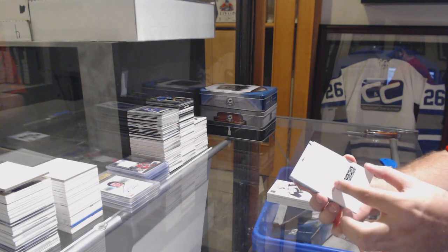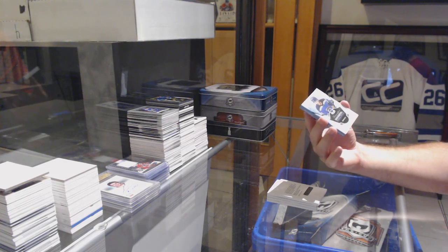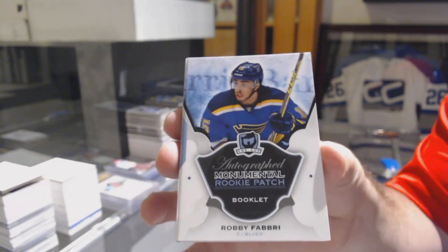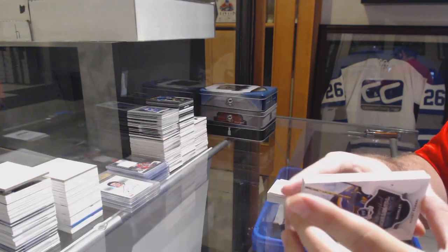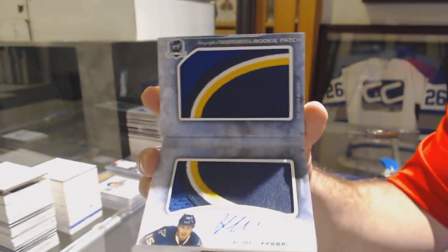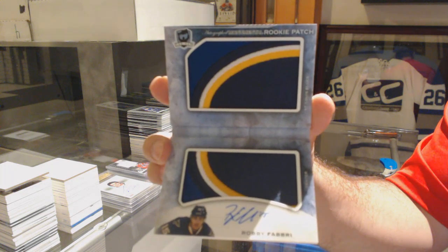So I'll try to do it this way, and then we'll look at the inside of it. We've got numbered 5/6, Robbie Fabry. See how it looks. I don't know if it's upside down or not, but we'll try it out. Monumental Robbie Fabry. There she goes.